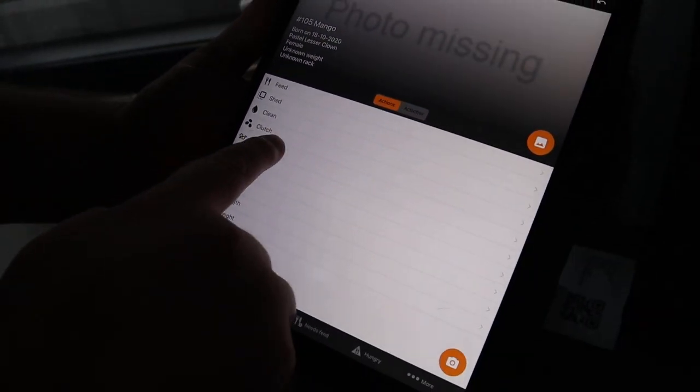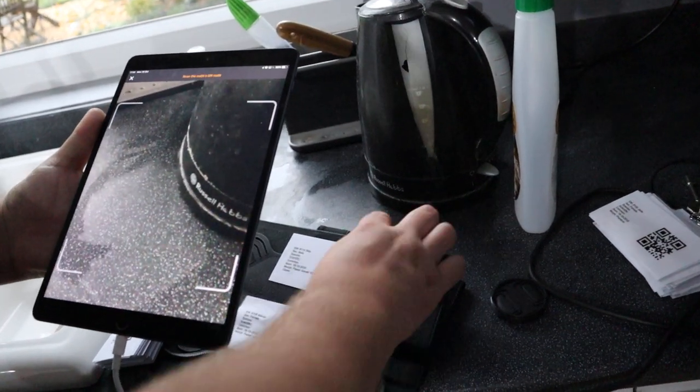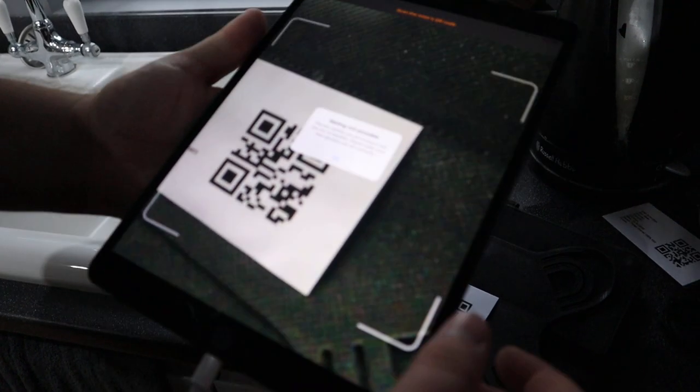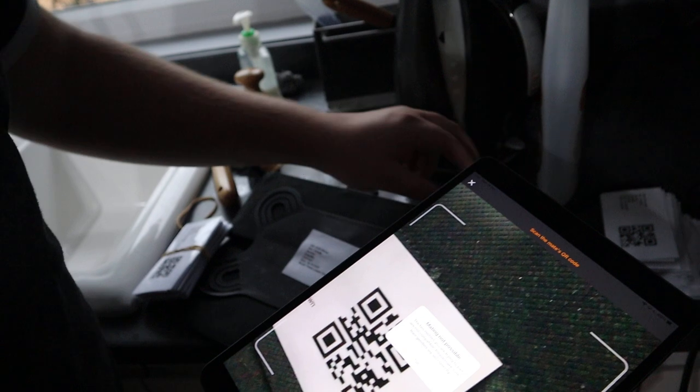And we want to say pairing. So we've paired it to the mate. So then we'd go over to his rub. Yeah. And we'd scan his QR code. Yeah. Mating not possible. Female, male.